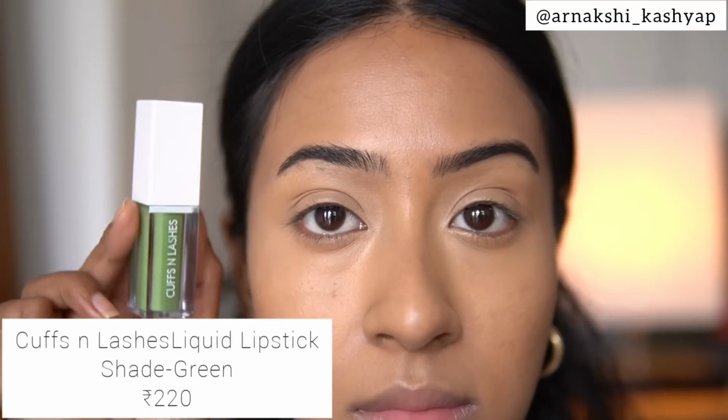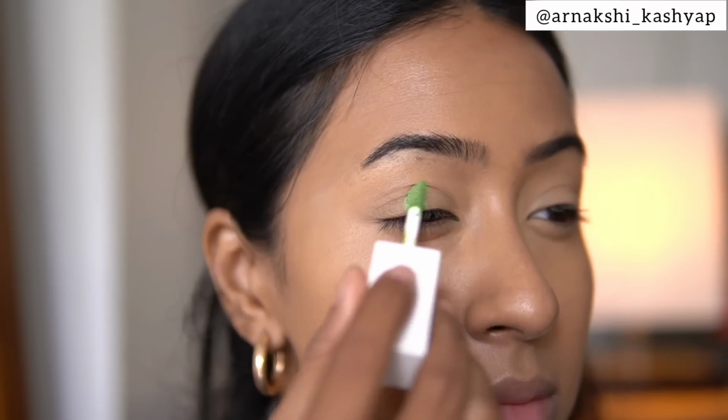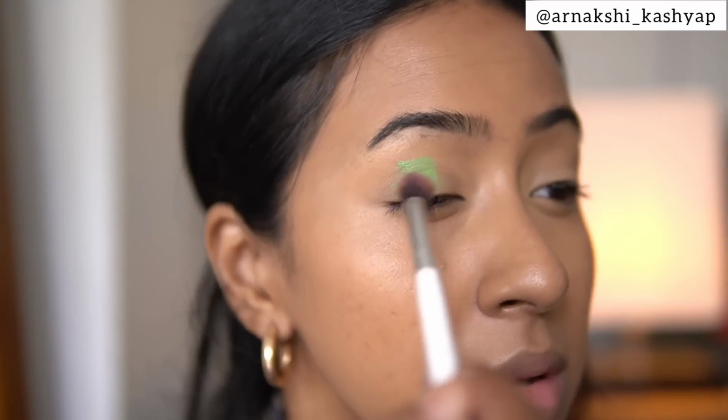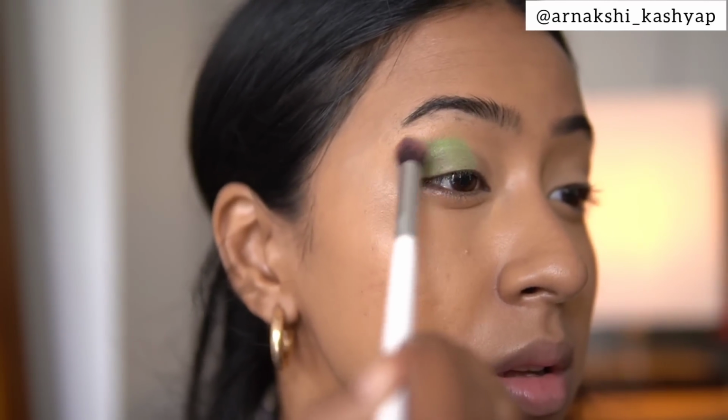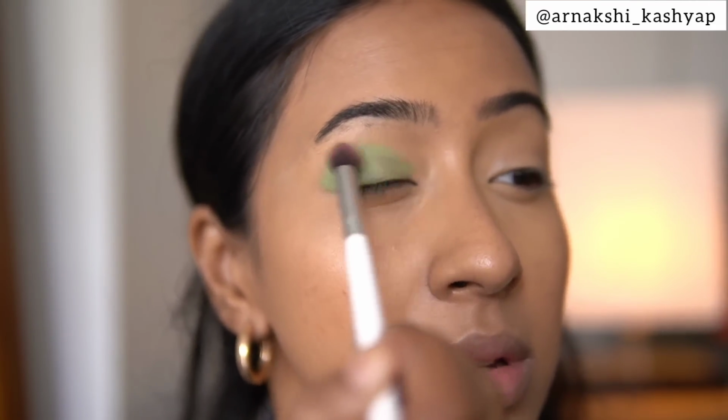but I feel like this type of green is so in trend right now, especially, you know, we get to see this type of green in eye looks, in outfits and stuff. So I just feel like it is the perfect aesthetic green I love. So I just got this for that purpose, just for an eyeshadow.